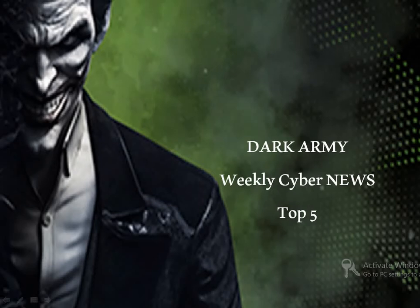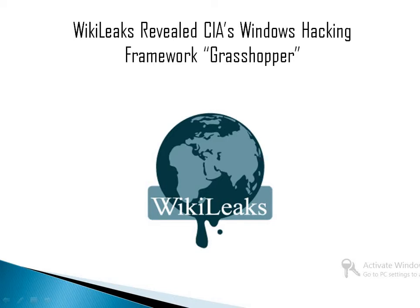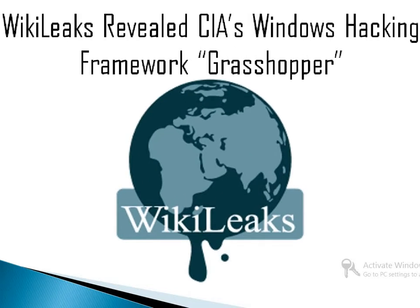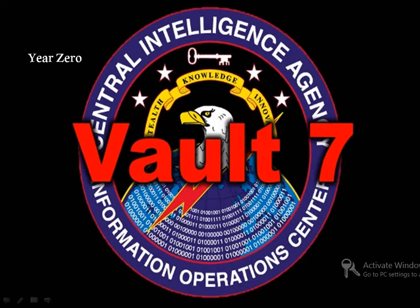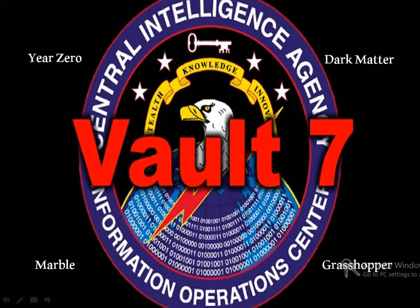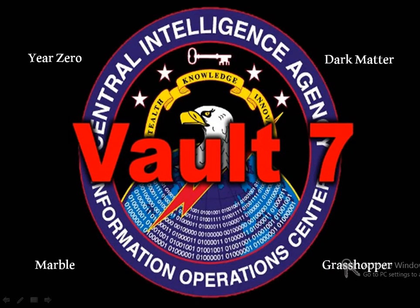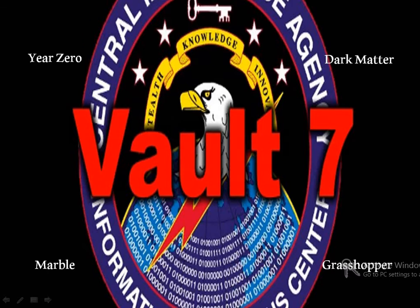Let's start. Number 5. WikiLeaks revealed CIA's Windows hacking framework Grasshopper. WikiLeaks now revealed the CIA's Windows hacking framework Grasshopper, after releasing Year Zero, Dark Matter and Marble, a Vault 7 series. A new cache of 27 documents revealed a CLI-based framework developed by the CIA to build customized malware payloads for breaking into Microsoft's Windows operating systems and bypassing antivirus protection.